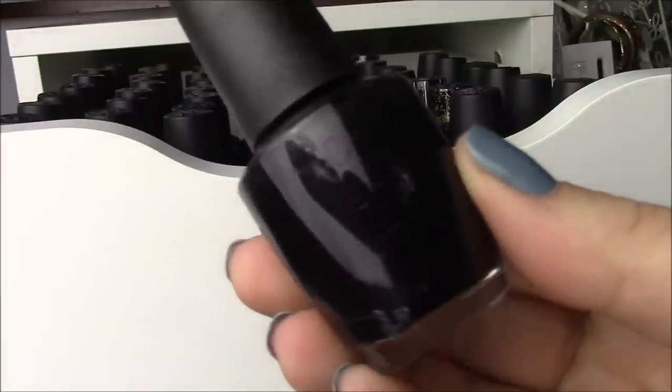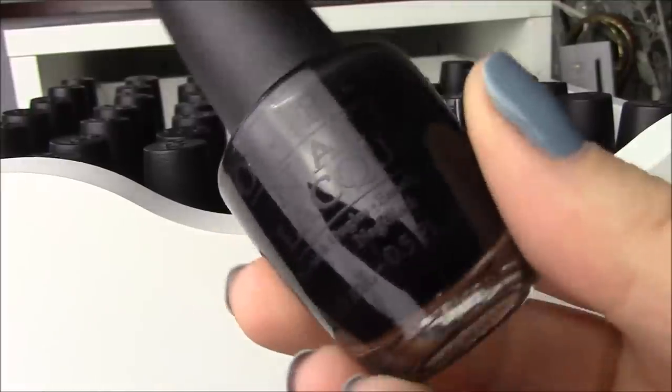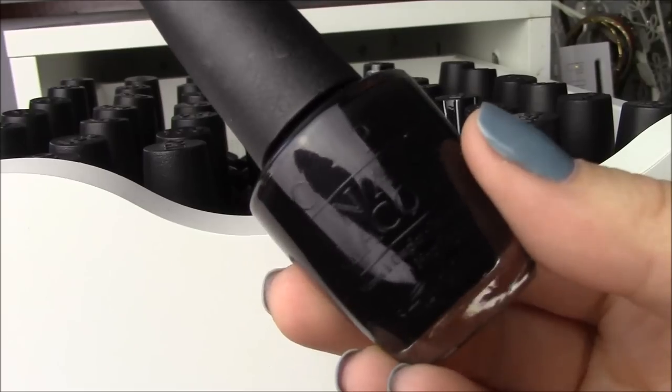My gondola or yours. Black onyx. Who are you calling bossy? Okay, so that is literally everything. I know the lighting in this is terrible, but that is everything in my OPI collection.